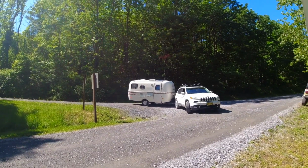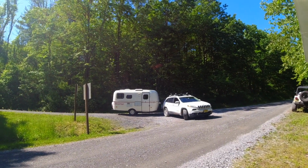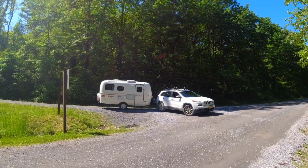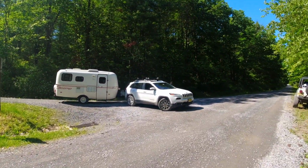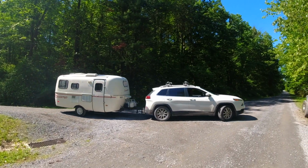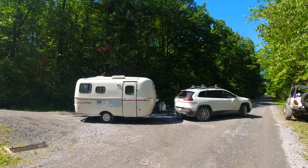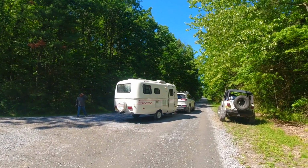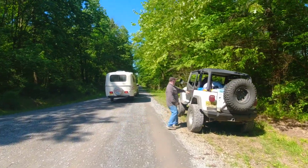Once the tanks were empty, Pat had to back the Scamp up and do a little bit of a K-turn to get out of there, so that he didn't have to drive the entire loop going the wrong way. But thank goodness the Scamp is pretty nimble, and we were able to turn around pretty easily, and then we got on the road for the 4.5-hour drive that we had home.